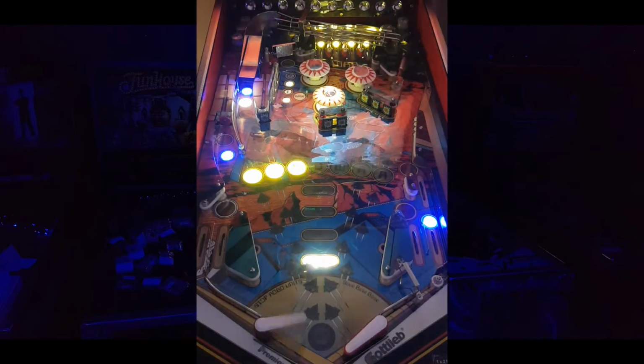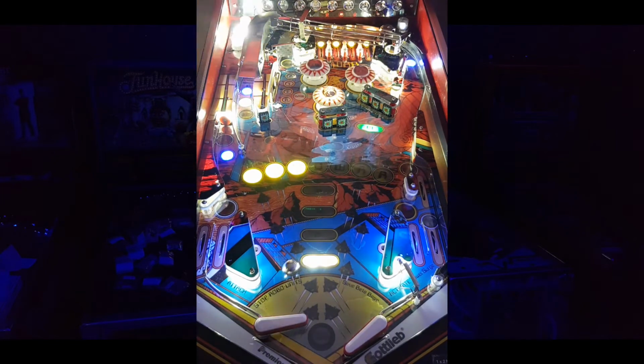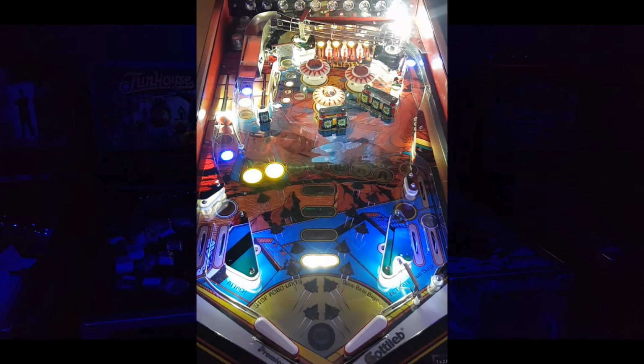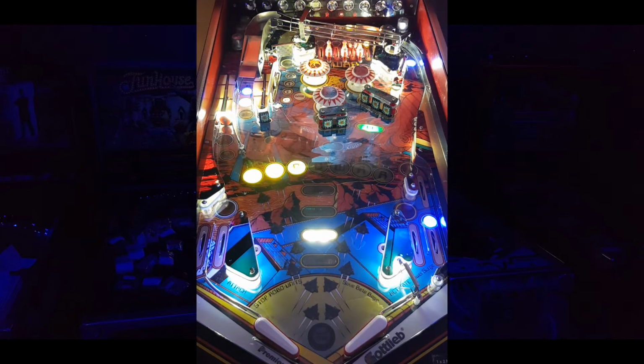And look at that. Yeah, the machine is confused now. It doesn't know that there's already another ball in the playfield, so it kicked the ball out into the shooter lane. There's a ball sitting in the shooter lane right now. Okay, so we've got some problems to deal with on Robo-War.